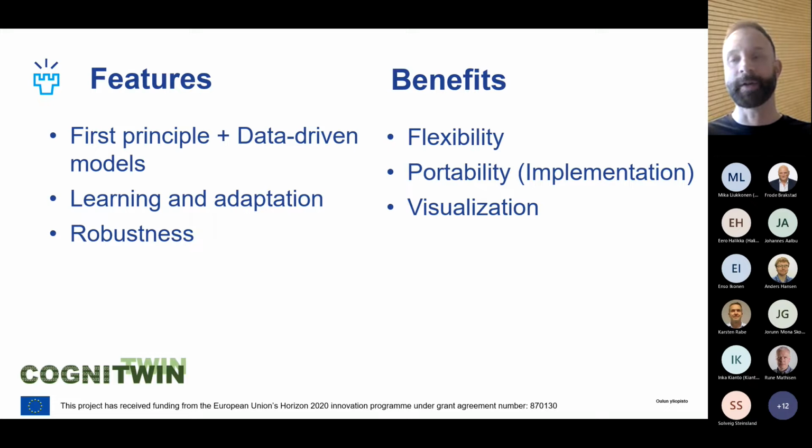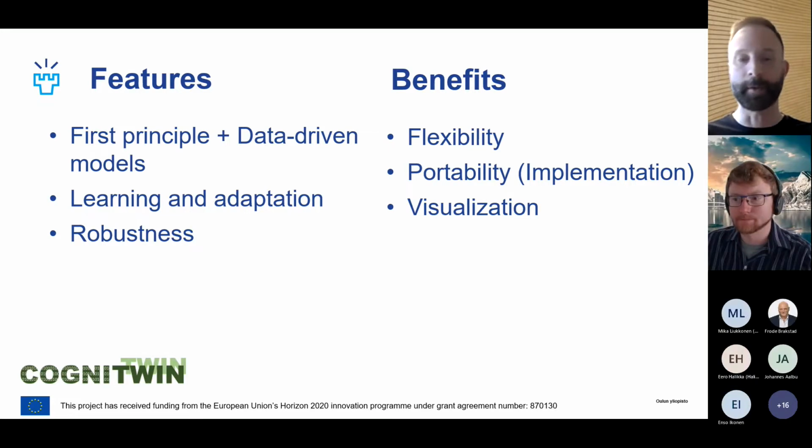We achieve flexibility, so we have minimal tuning parameters in this case. Portability, which means we do not have to rely on any special software to be able to implement this. And also on the visualization side, we are able to provide, I would say, a very reliable figure on the fouling factor or the efficiency of the heat exchange to an operator. This slide concludes my presentation. I will give the word to Anders Hansen, who will talk about the direct measurement of the fouling.